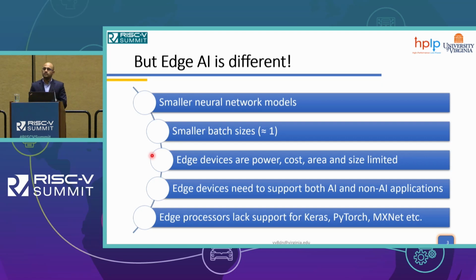And one of the first things is that cloud devices are doing BERT, and they're doing these huge language models, which have reached almost 175 billion parameters. Edge devices are exactly the same. They're trying to scale these models down as much as possible while keeping the accuracy. So we are talking about really small neural network models like ResNet 8, which is kind of 8 layers. And on top of it, we are doing batch size 1 applications.